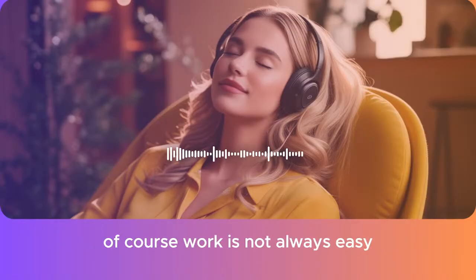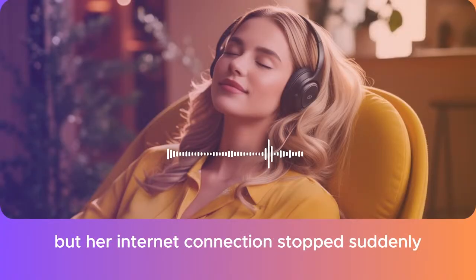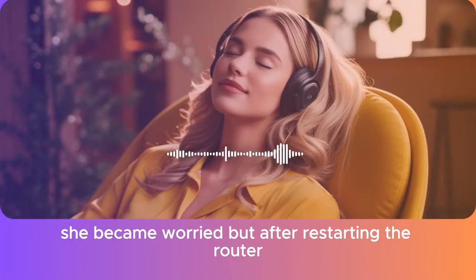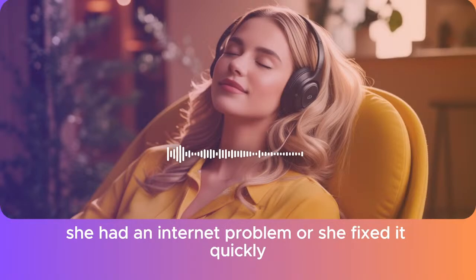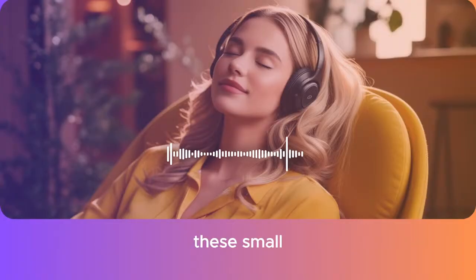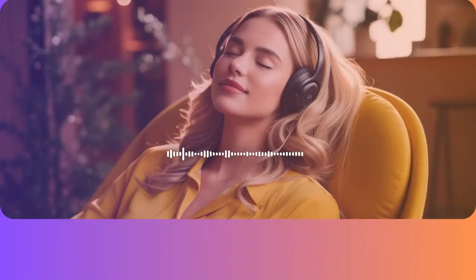Of course, work is not always easy. Last week, Sarah had an important meeting, but her internet connection stopped suddenly. She became worried, but after restarting the router, the problem was solved. You can describe that simply. She had an internet problem, or she fixed it quickly. These small real-life stories make your English more natural.